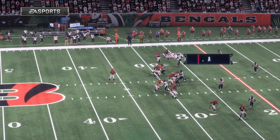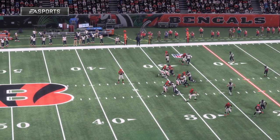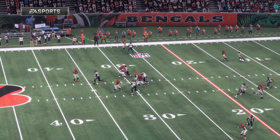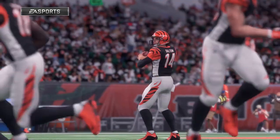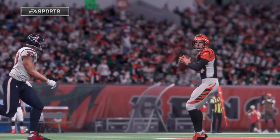And that looked like vintage, old-school coverage, didn't it? Man coverage reminded me of an old Raiders team. They had a Hall of Famer at one corner and a Defensive Player of the Year at the other, and they just locked people down.